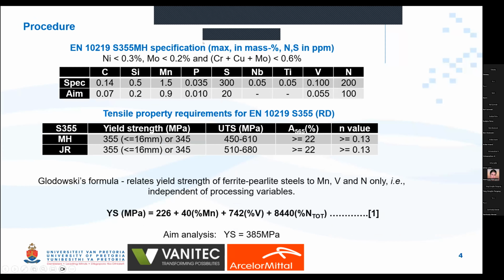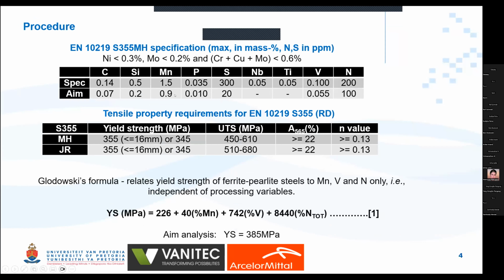So this would be the procedure now. The specified chemistry for S355MH is the top row of the top table, where you have quite a bit of niobium, titanium, and vanadium, fairly, and a bit of nitrogen as well. But our aim chemistry is highlighted over here, where we have about 0.55 vanadium and 100 nitrogen. And I'll tell you why we chose this chemistry just now.